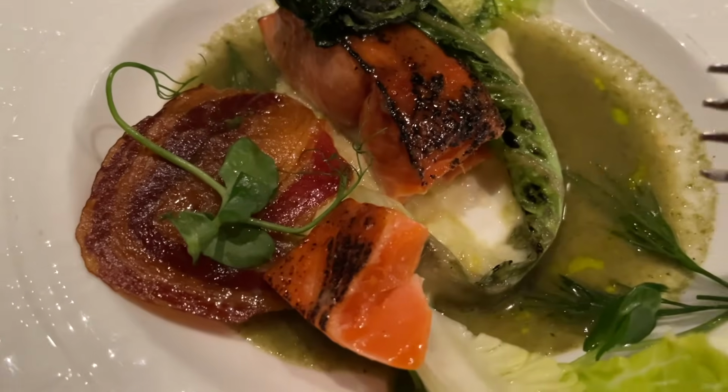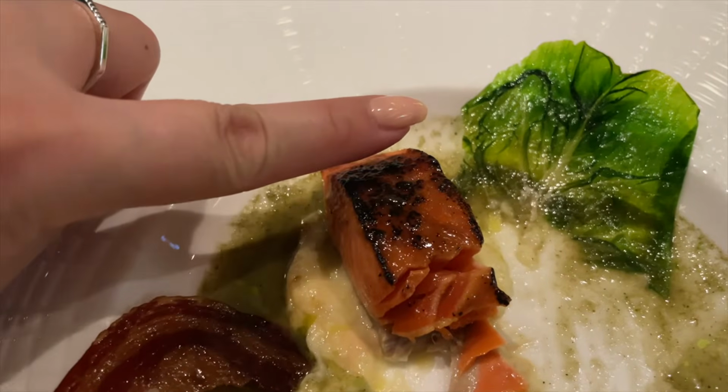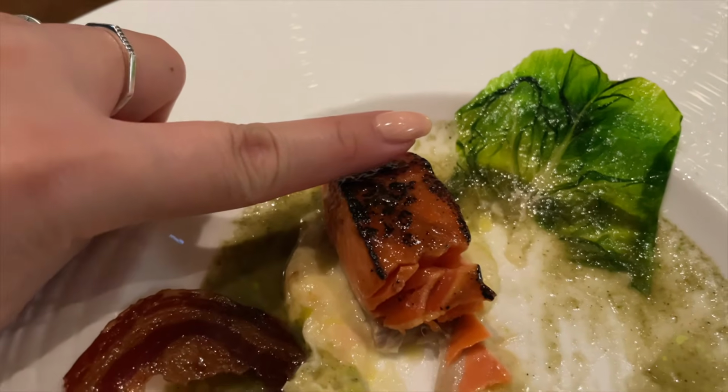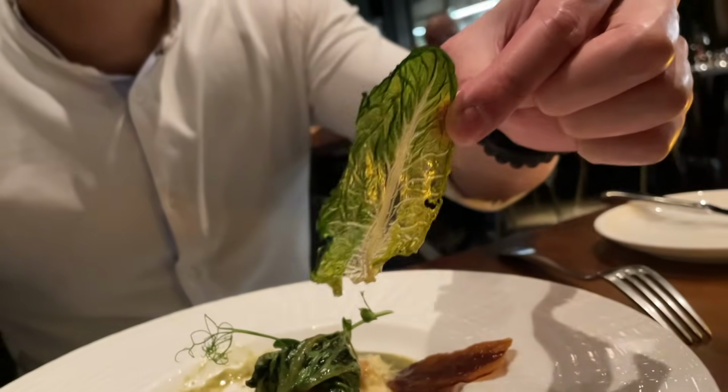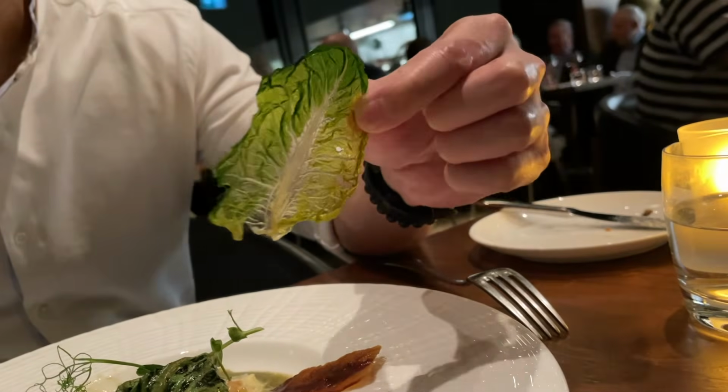For size comparison, this is a very small piece of salmon, which I'll show you right now. It was maybe around 1 inch, no more than that. The details on this dish were spectacular. Look at this barbecue romaine, it was paper thin.